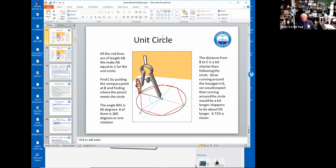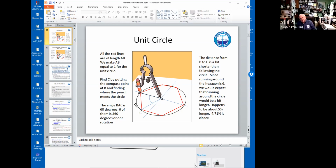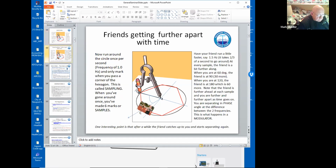The unit circle is, I believe, also like the voltage divider. It's a fundamental drawing that we're going to use for all the modulation schemes on a radio. So the way all the way around is 2 pi, and there's a visual perspective of what it is. Now, let me show you one more thing.